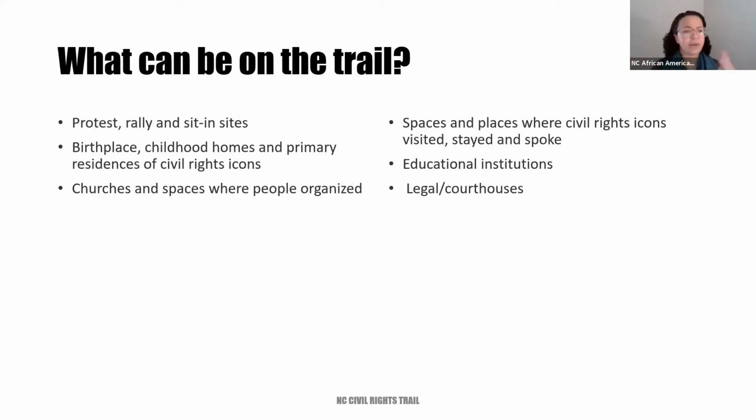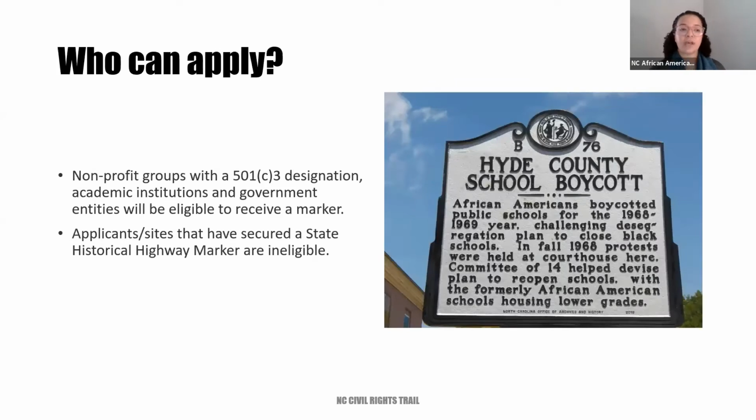So just a few examples as you're thinking about this process of things that have already been accepted on this trail. In terms of who can apply, we are asking that nonprofit groups with a 501c3 designation, academic institutions, and government entities are eligible for a marker. And we say that because, again, we want to join folks in partnership.